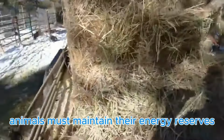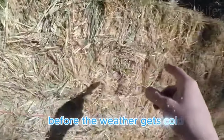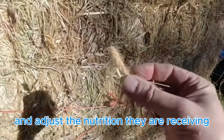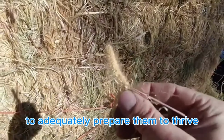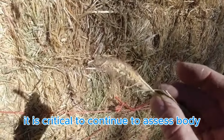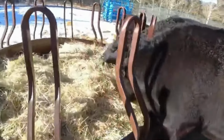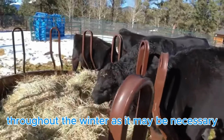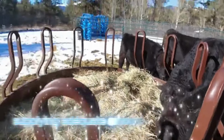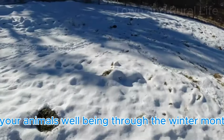Feed. Animals must maintain their energy reserves to endure cold temperatures. Before the weather gets cold, assess the body condition of each animal and adjust the nutrition they are receiving to adequately prepare them to thrive in winter conditions. It is critical to continue to assess body condition scores throughout the winter, as it may be necessary to increase the amounts of good quality feed and forages. Supplying adequate amounts of feed is essential to your animal's well-being through the winter months.